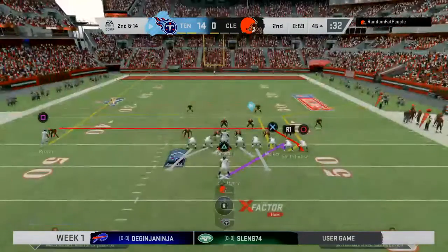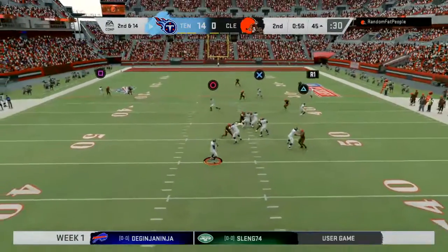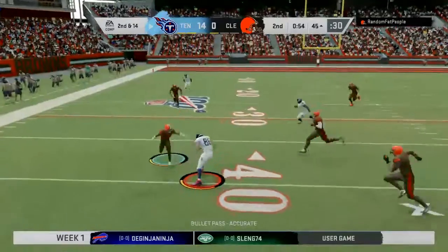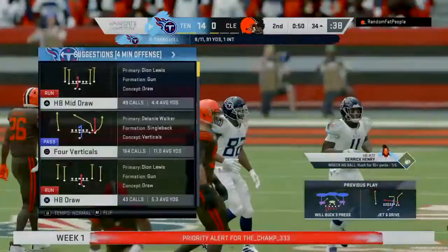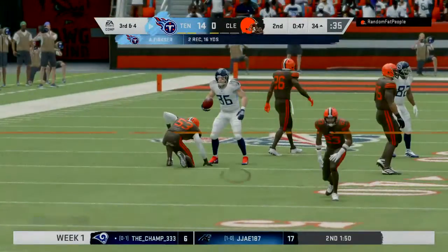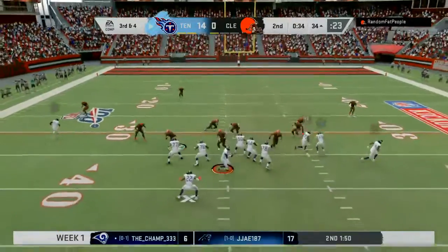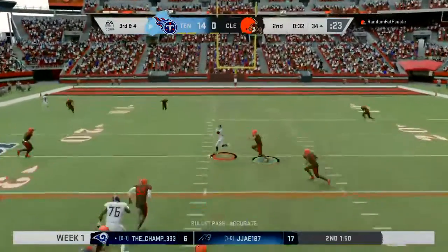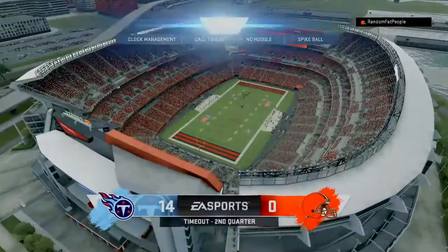So the illegal forward pass also costs him a down, and now it's 2nd and long. Now it's Tannehill. That's complete to his tight end, Firkser. Without the previous penalty, that would have been a first down. Instead, it's just a gain of 10. When you execute a drag or a crossing route really well and give them a chance to let it develop a little bit, you can gain some significant yardage hitting your tight end on that one.